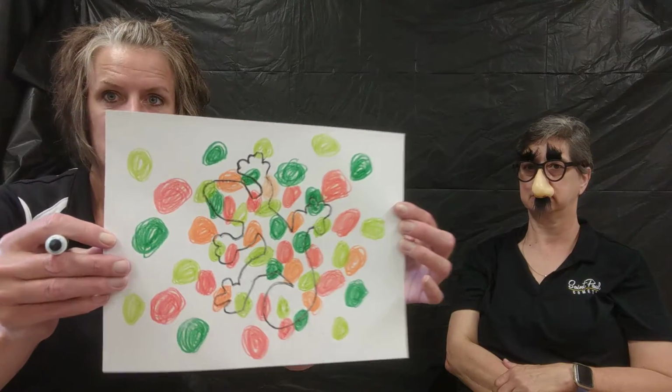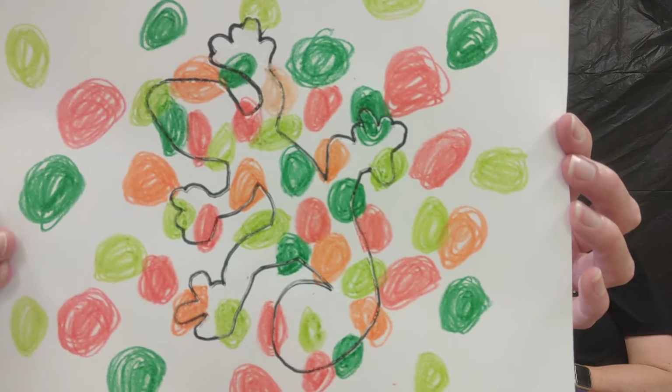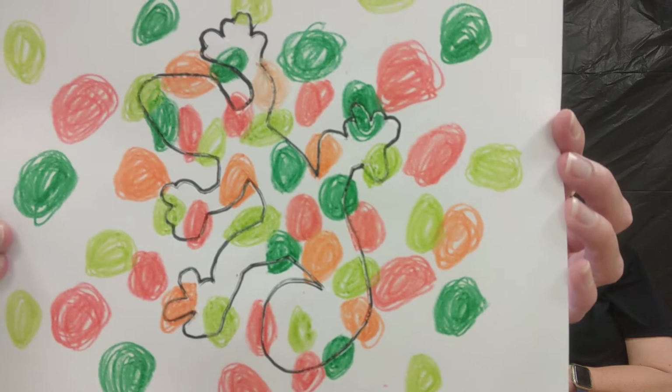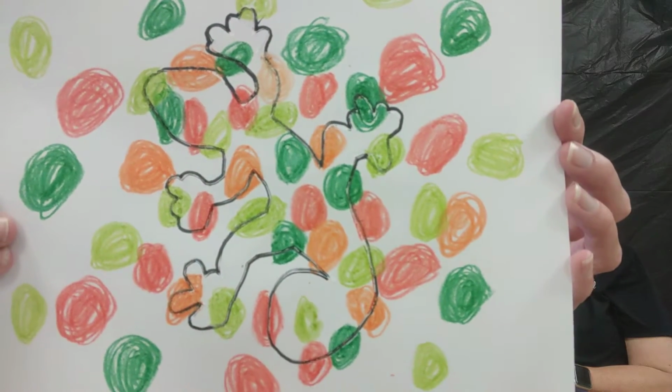So, I'm going to hold this up again. Do you see what it is? Whoa. Whoa, it's a lizard. It may be a gecko lizard. It could be whatever you want it to be, but I think that this one is camouflaging into the paper.